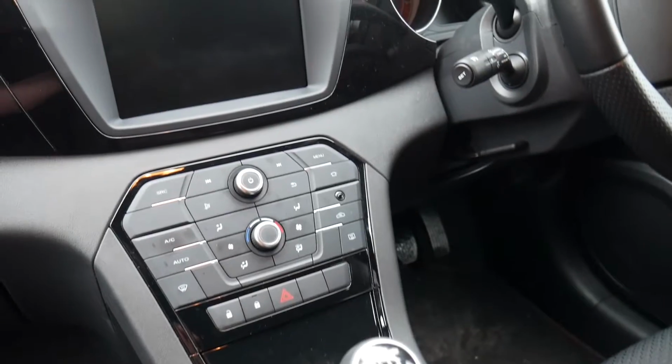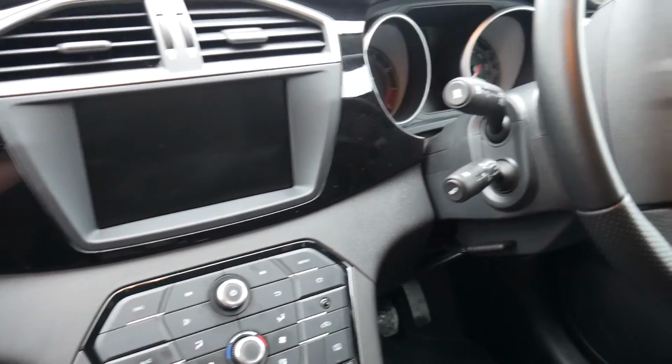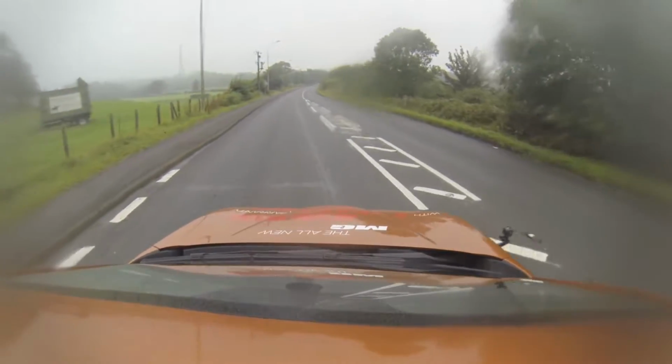It's got all the other mod cons, you've always got electric windows. You're not on the keep fits, which is kind of what I was expecting, if I'm honest. What else we got in here? We have USB auxiliary lead. The cup holders are in a good place. It's all sensible, to be honest. There's nothing really horrendous. There's nothing offensive in here.